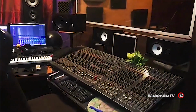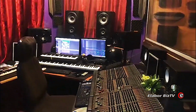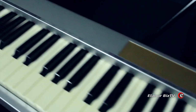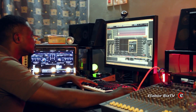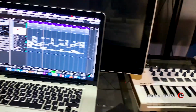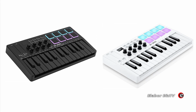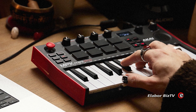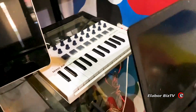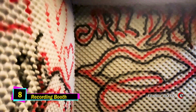Number 7 is keyboard. Although some studios have a wide range of musical instruments at their disposal, the keyboard seems to be a must-have, unless one wants to rely solely on virtual instruments. For a beginner like Kwesi, a mini keyboard like the M-Vave SMK-25 or the Akai MPK Mini is enough to get the job started.